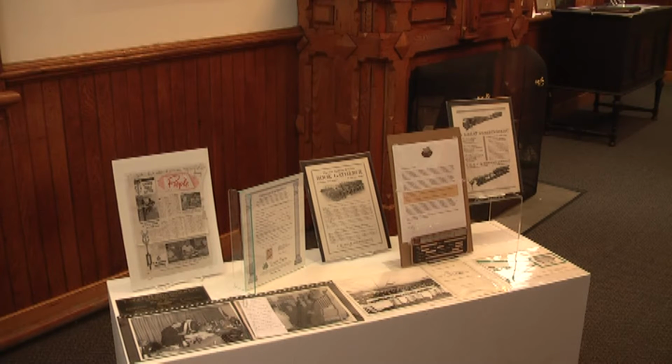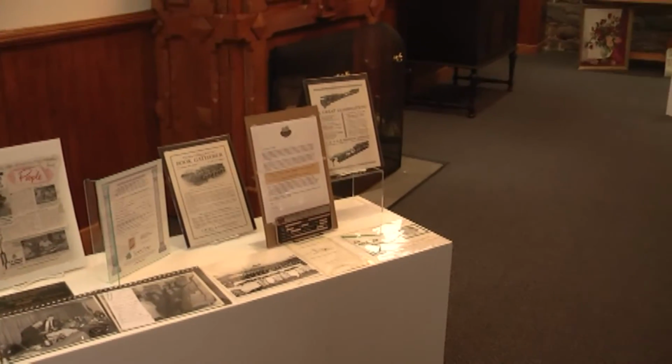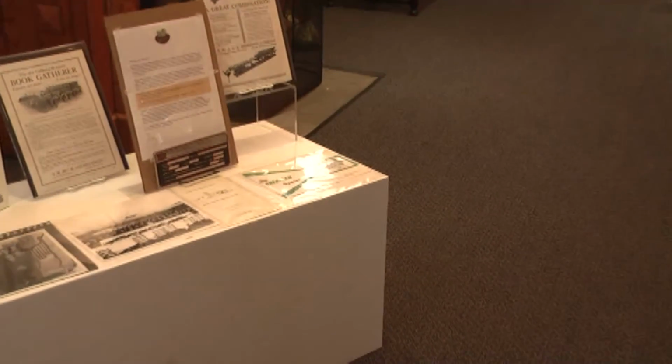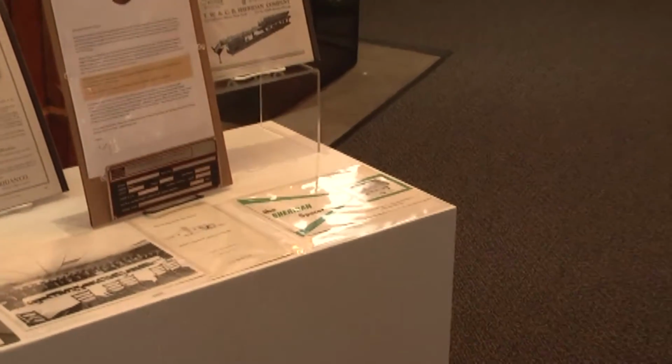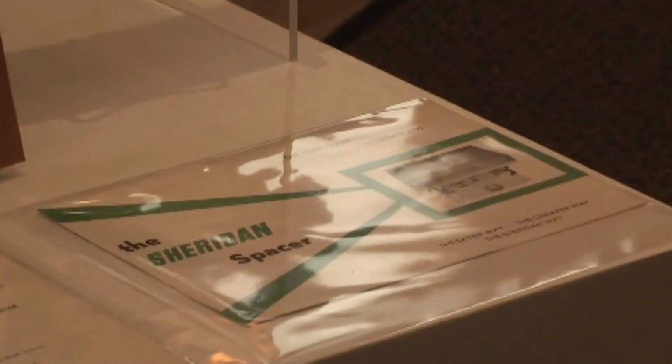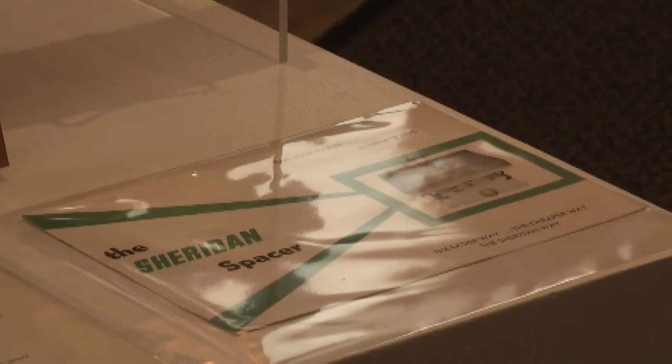I'd like to point out one thing. A little while ago, I talked about the Zerlo spacer. That's it right there. Can you zoom in on that, Judy? Can you see the little green and white booklet here? The Jack Zerlo spacer. It's called the Sheridan spacer, and actually our sales force put it on their list of things to sell.